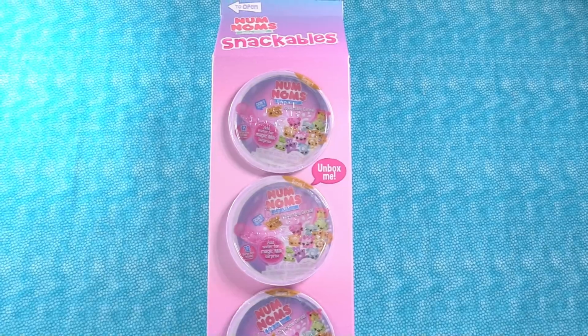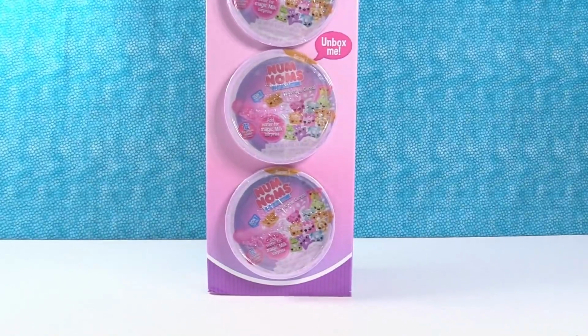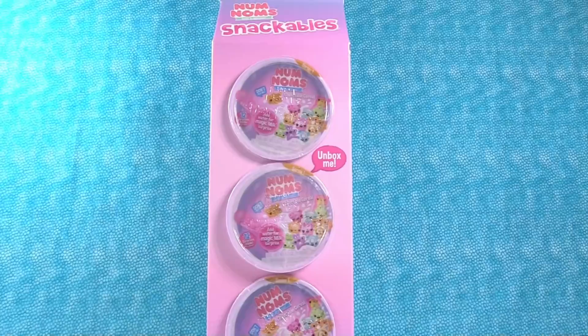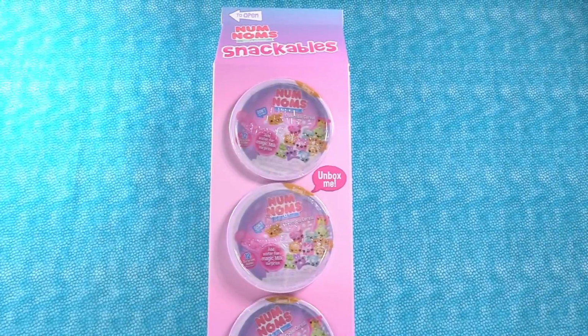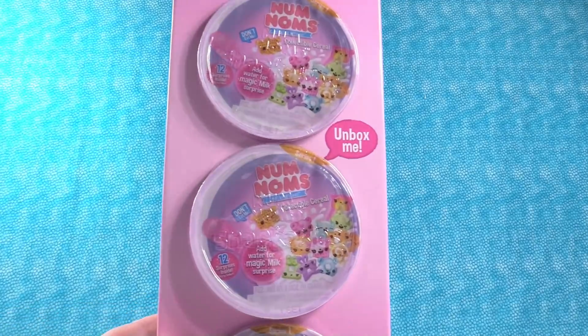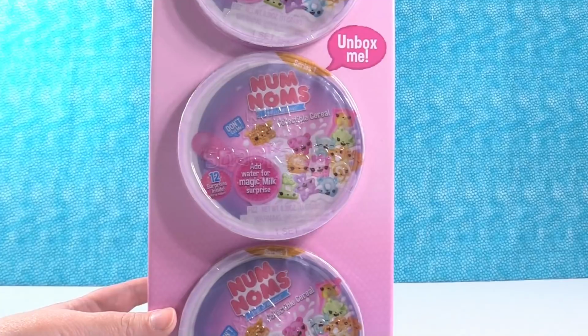So today we are here with this really tall box. Look at the tall box. This is a cool new product from the makers of Nom Noms. It is Nom Noms, the Nom Noms Snackables, and they sent this to us to take a look at. These are brand new collectible cereal packs. The Snackables. How cool are they?